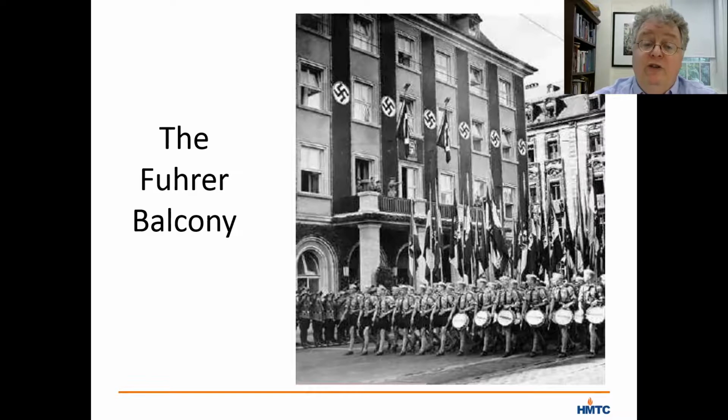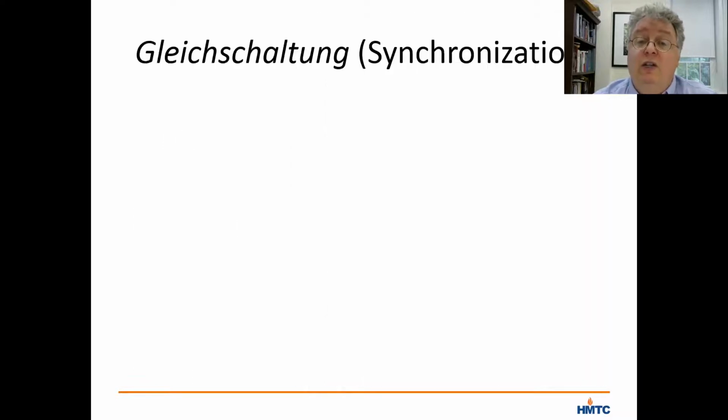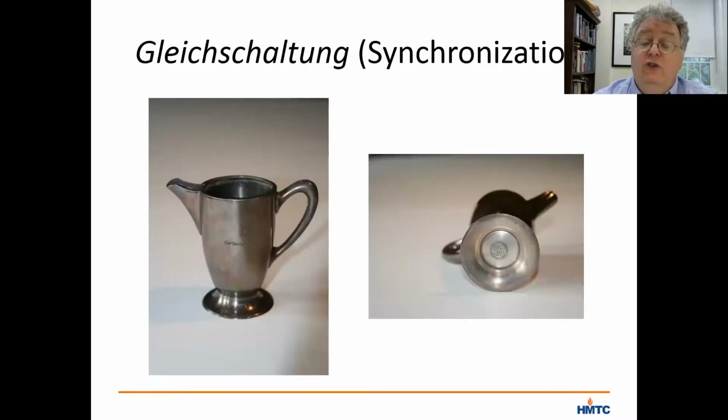The Nazi Party actually encouraged this with what they called Gleichschaltung, the synchronization, where all private and corporate interests were supposed to synchronize with the Nazi Party's interests, which were equated with the nation's interests and the interests of the Volk, the German people. So the addition of the swastika to our creamer was an outward sign of the hotel's support for the Nazi Party, for the nation, and the German people, all of which were thought to be one and the same.